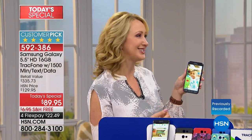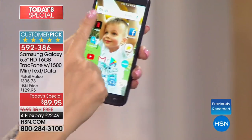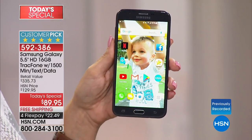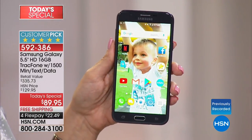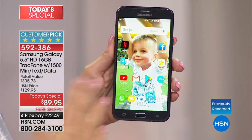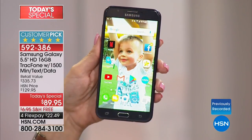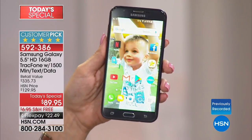And you even have a built-in digital assistant. And I love this. You have your Google bar right here. This is Google Marshmallow. So anything you want to do, you want to set a reminder to take a medication, you want to get driving directions, you want to send a text message, you have a microphone you can touch right there, or you can use the power of your voice.